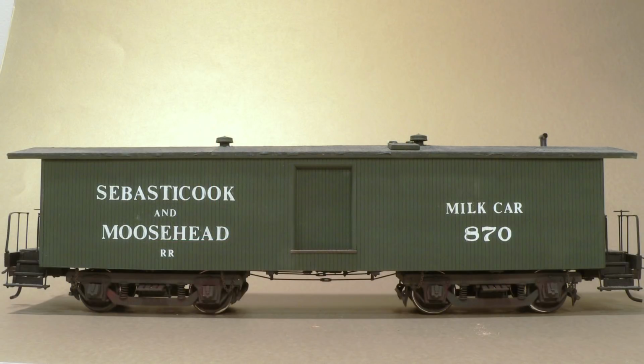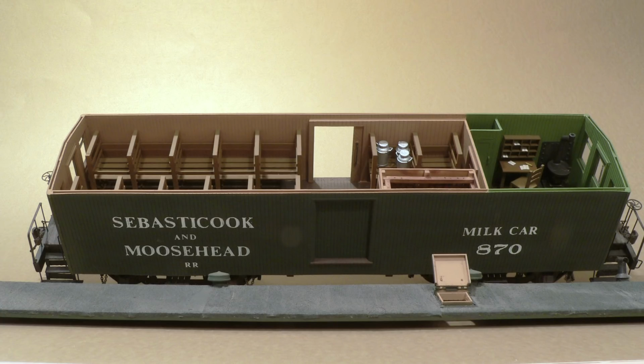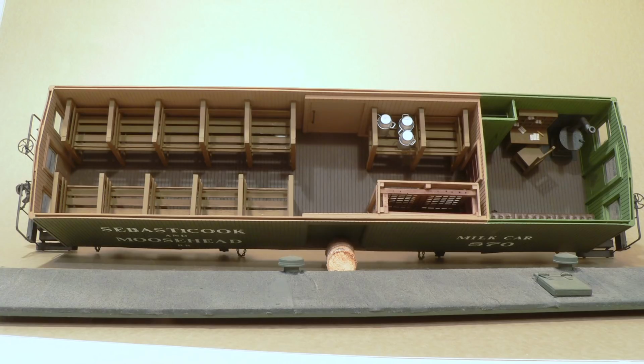Here's an unusual car. Again, the standard gauge Sebasticook and Moosehead Railroad. This is the milk car. Interestingly, the milk car that they ran on that railroad also had a post office in it. Oh, really? A combine car. Everything serves 2 purposes. Again, that's a standard gauge railroad, so we've got the standard gauge running gear. Over to the right, you can see the post office. But notice that it's all milk racks inside, and the ice bunker is just that tiny little thing, and there's one little ice hatch in the roof to fill up that one small space with ice.